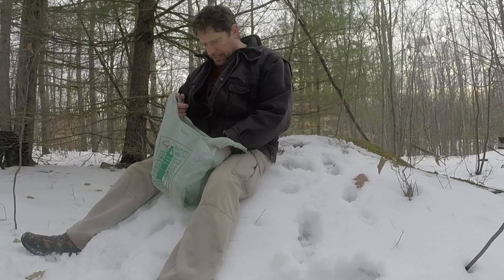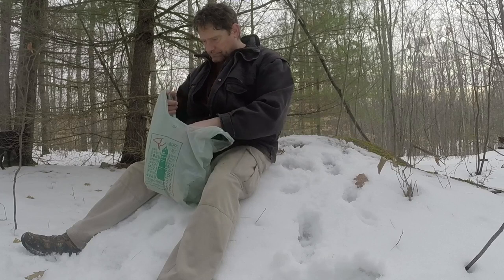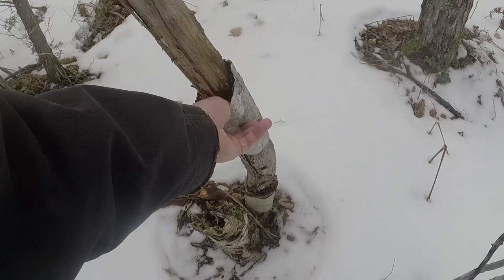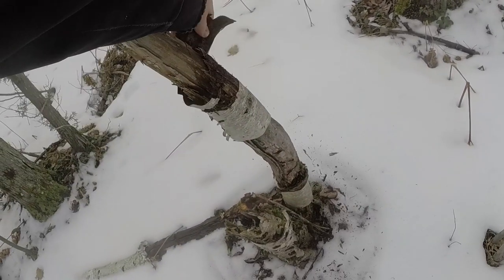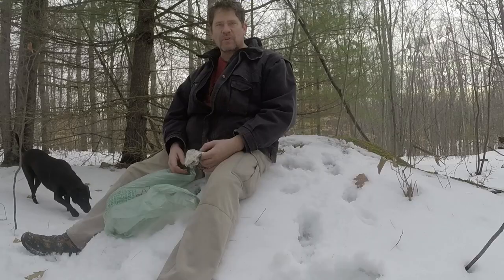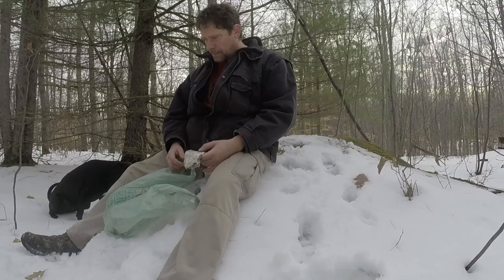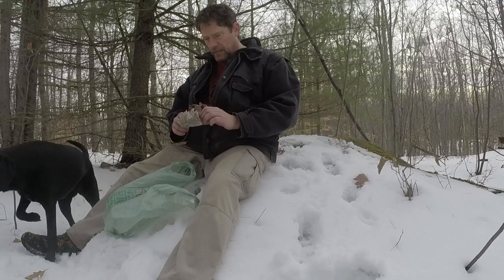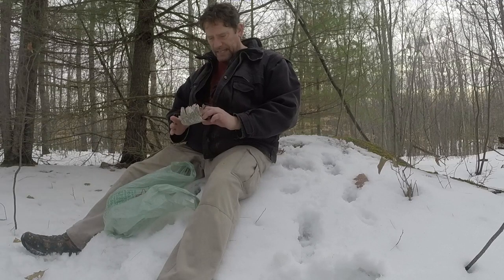One thing I would advise against is taking birch bark from long dead wood, kind of like this piece. If you find a log decaying on the ground or a stump or something, and you find birch bark there, often it's not good. It'll come off really thick, and you'll find it might have a layer of rotten wood on the inside of it.